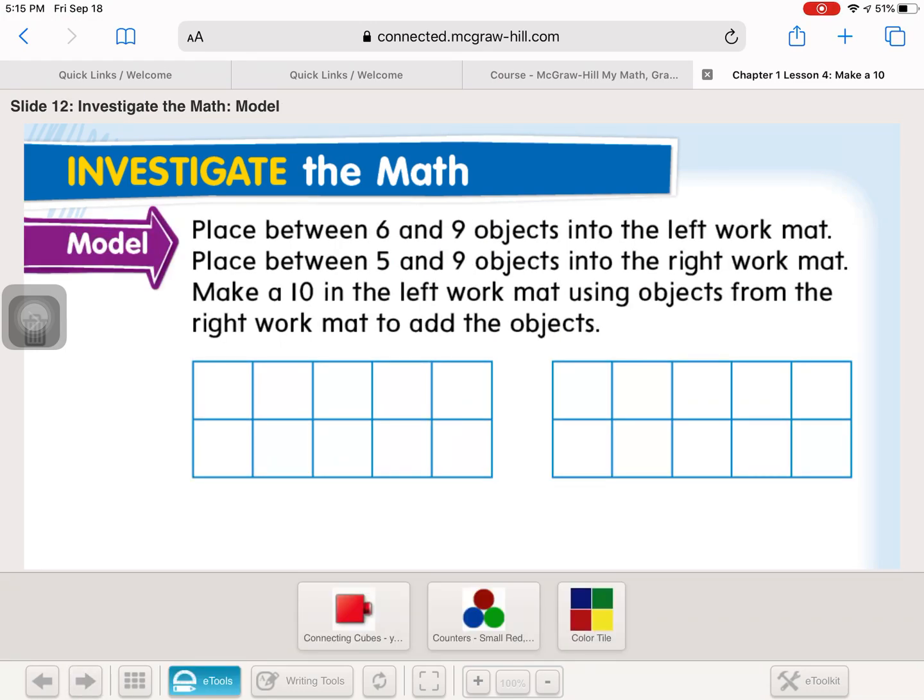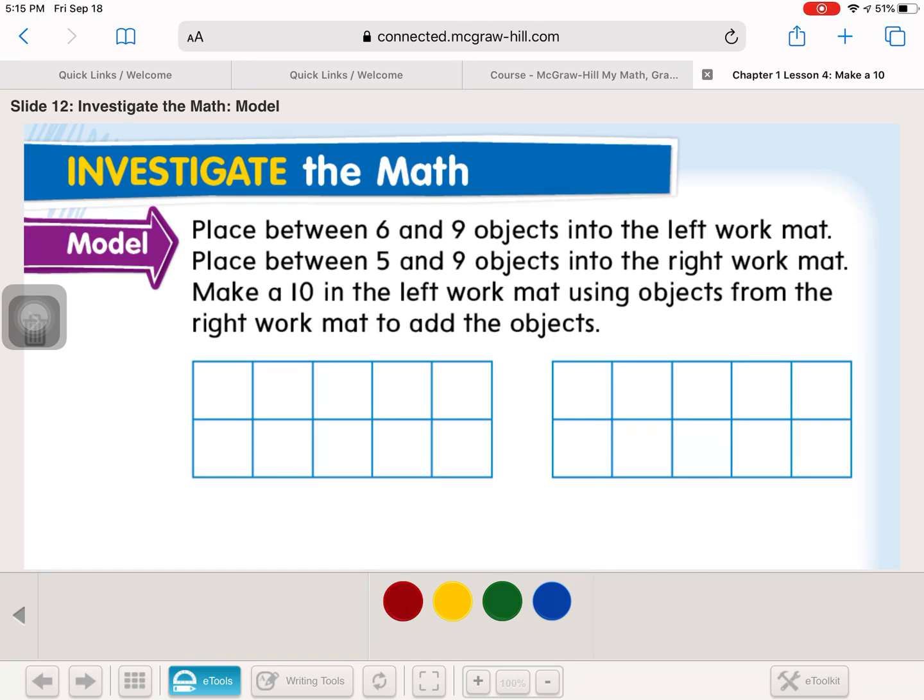Okay, so for this one, we are going to place between 6 and 9 objects in the left work mat and between 5 and 9 objects in the right work mat, and then we're going to make a 10 using objects from the right work mat to add the objects. So let's start with, it says between 6 and 9. So let's go with 7. So we've got 4, 5, 6, and 7. And then it says to place between 5 and 9, and for the other one, I'm going to use yellow. 1, 2, 3, 4, and 5.